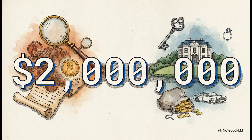Now, if you think pennies are just a nuisance rattling around in your car's cup holder, prepare to have that idea absolutely shattered. Over $2 million, yeah, you heard me right, that is the jaw-dropping ceiling value of a single authenticated 1943 bronze cent. One tiny penny, accidentally struck on the wrong piece of metal during World War II, can quite literally hold the wealth of a luxury estate.